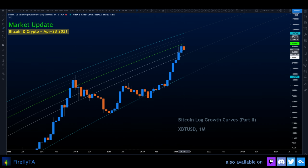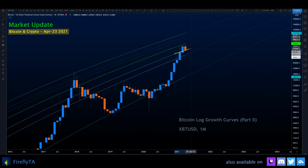As you can see, we are actually finding support on this 618 growth curve, which was strong resistance over here and over here. So confirming this as support would be very, very helpful. But I don't know how likely that is. If we lose this, it would be a big loss. I'm perfectly honest here. Losing this after we have fought so hard to gain it is not a good thing.